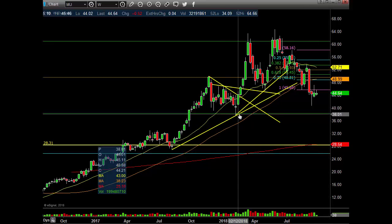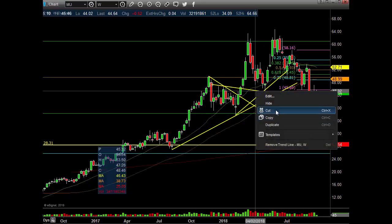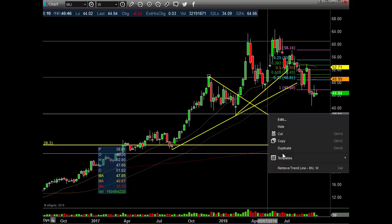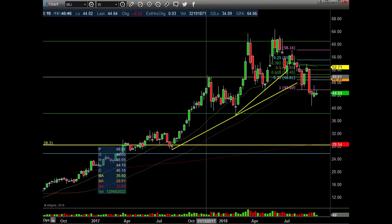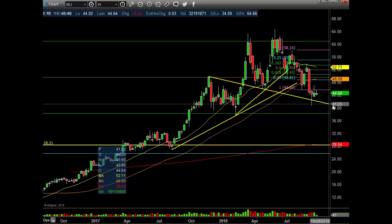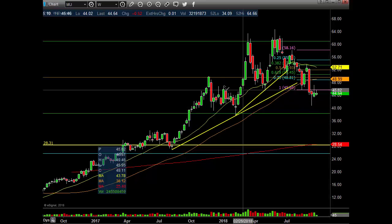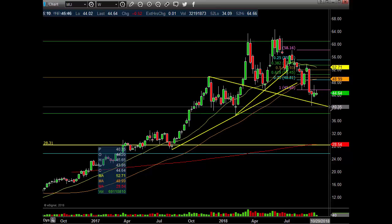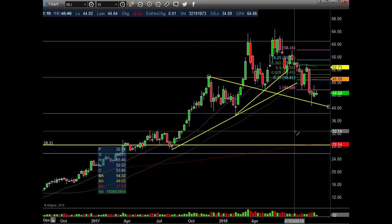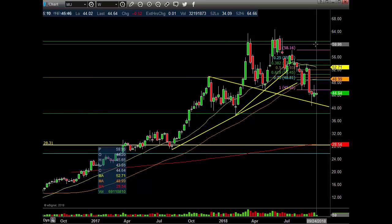So we have this low pivot here, though, at 38.01. Let's take this one out. Take that out. I see something on this one. Yeah, look at that, though. I don't like that it's gone through price. Right there. So it hit that one, bounces up.